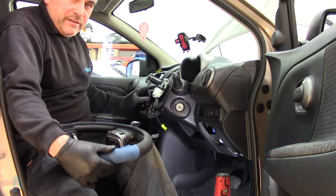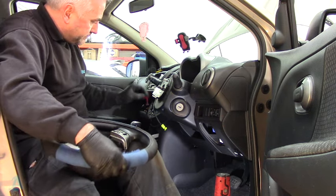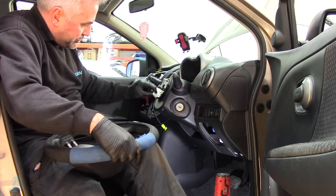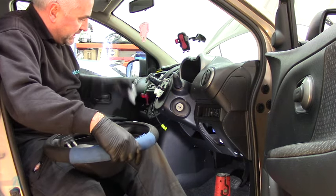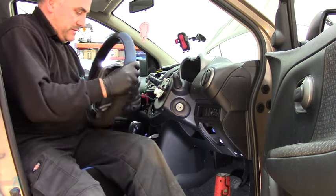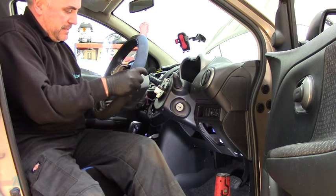We've still got our locking device on here, which we're okay to take off now. So what you do, you just squeeze that and take it off, and this bit then is free to move. So we'll put that wiring back through.